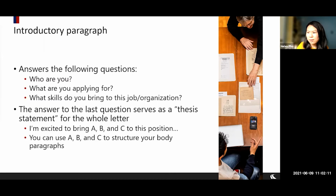And I often say, that last part of the paragraph where you answer the skills question and what you bring, can be used as a thesis statement for the whole letter. So it's something that you want to keep in mind, that the rest of the cover letter is going to elaborate on, and is trying to prove. So if you say at the end of that first introductory paragraph that you're excited to bring X, Y, or A, B, and C to this position, you can then use A, B, and C to structure the rest of your body paragraphs.